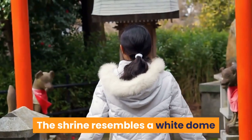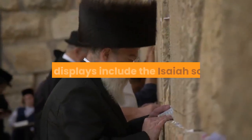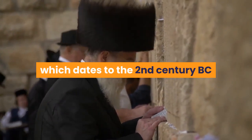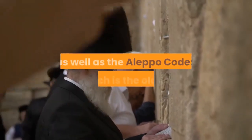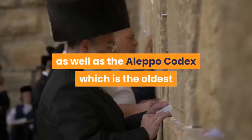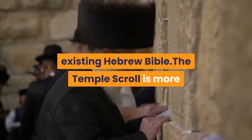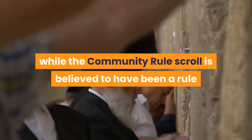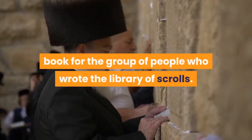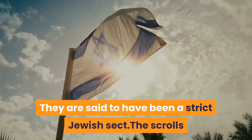The shrine resembles a white dome and has a pool of water surrounding it. The displays include the Isaiah scroll, which dates to the 2nd century BC and is the most intact of the scrolls, as well as the Aleppo Codex, which is the oldest existing Hebrew Bible. The Temple Scroll is more than 8 meters long and is the longest of the Qumran scrolls, while the Community Rule Scroll is believed to have been a rule book for the group of people who wrote the Library of Scrolls. They are said to have been a strict Jewish sect.